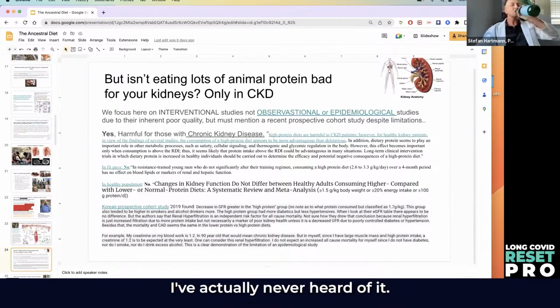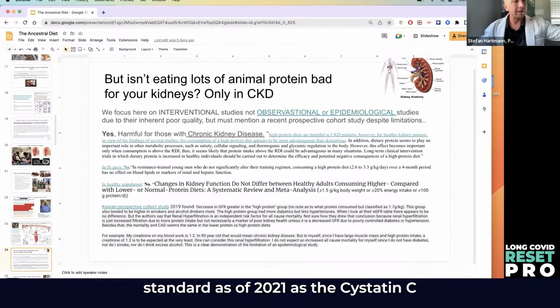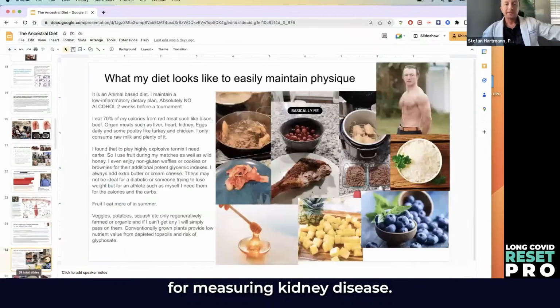Do you run that test? I've actually never heard of it. Thanks for bringing it up. Yeah, it should be the gold standard as of 2021, the cystatin C for measuring kidney disease.